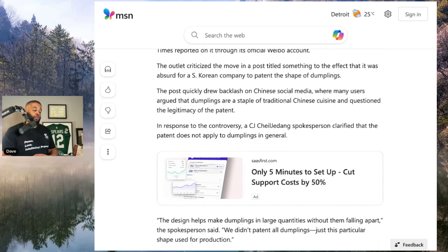Look, one of the things that you're going to have to know as a business owner, forget what the reports are saying, forget what the media is saying. You got to do what's in the best interest of your business. So, I mean, again, I applaud this company for actually protecting their product via a design patent.